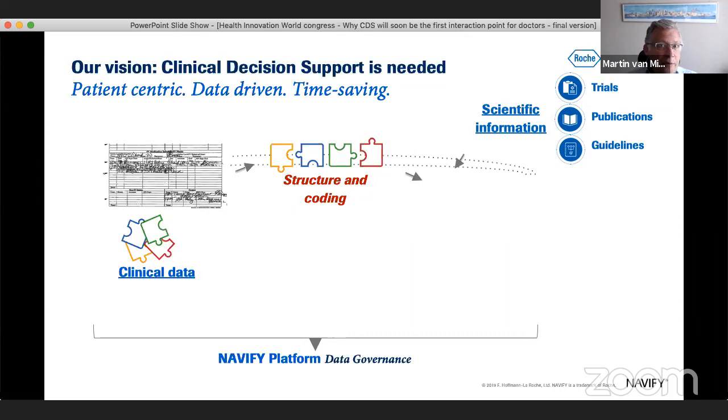Only the structuring will already help big time to search effectively in scientific information. So typically we see three types of information that is often used already in clinical practice. That is a set of trials. It might be your own hospital trials, but many doctors also look outside the walls of their own hospital. For sure, publications, a more generic base of articles. And guidelines, well, every doctor has to use guidelines, right?